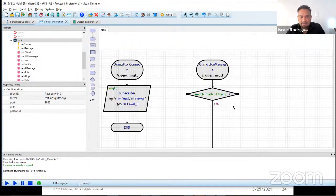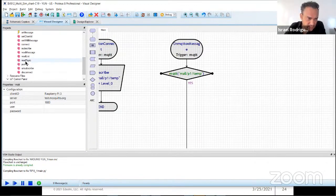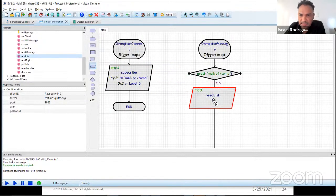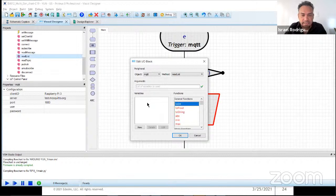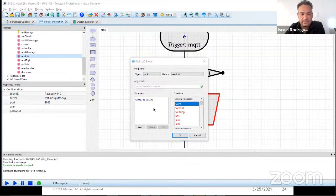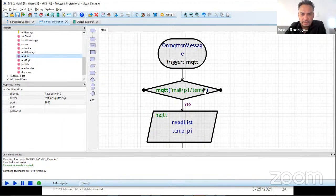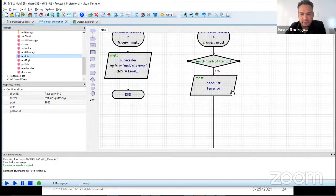So if you enter the information, first of all, I'm going to insert the value inside a variable. You have to insert this in a variable. So I'm going to use another block called read list. If I enter this information, I'm going to get this information and insert it on a new variable that I'm going to call temp pi, for example. It's not integer, it's a float variable because it's a floating point. So if I get this information, double click, temp pi, that's it. If I get a message on this topic, get this message, insert on a temp pi variable, floating variable, okay? That's easy.